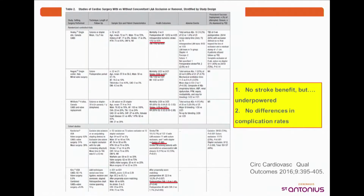On the other hand, if we take a look at this review, and forget the slides, you cannot read it, this review summarized the literature, and the upper 3 studies depict stroke rates from RCTs that are similar between LA exclusion or not. So there is actually no benefit from either side. However, these 3 trials were underpowered, and therefore it's impossible to draw such a conclusion. What is maybe more interesting is that these trials concluded that there are no differences in complication rates between these 2 treatment groups.